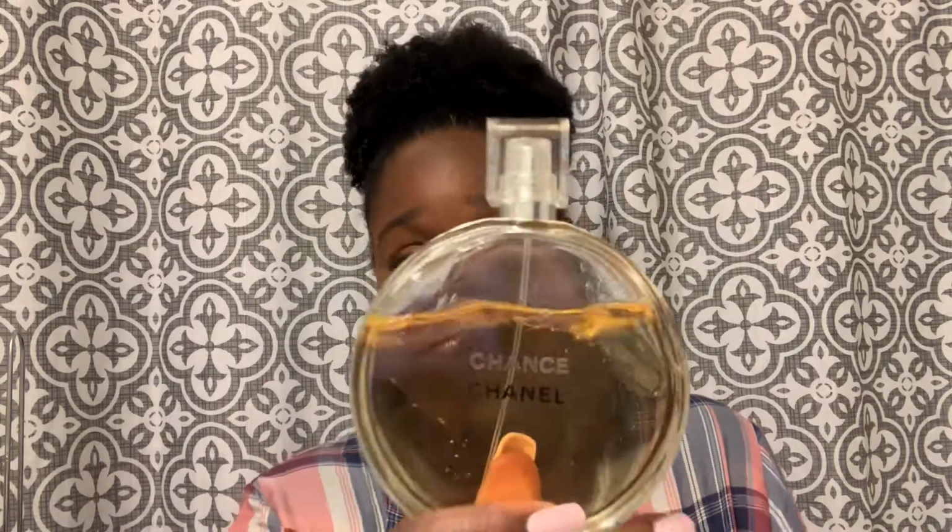That's my personal opinion. I will say that a lot of these I started off with the small version and then just got the bigger ones as I fell in love with the fragrance. But nonetheless, I feel like you can't get it wrong with this one. This is 150 milliliters, so a 5 fluid ounce. I haven't been wearing this one this spring, but now that we are in summer, I'm definitely going to pull it out.